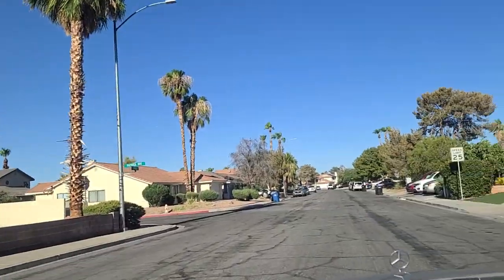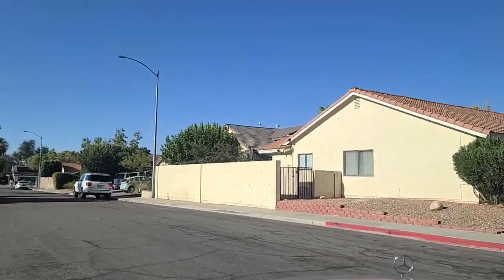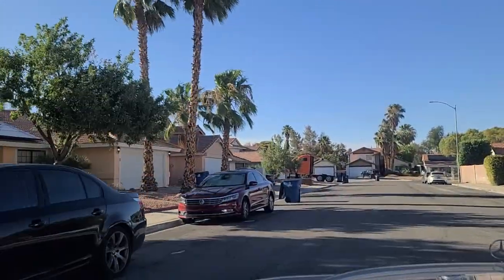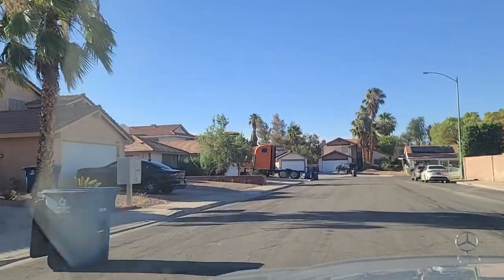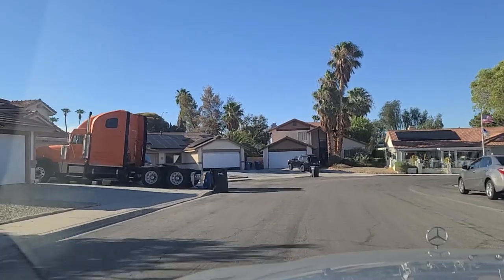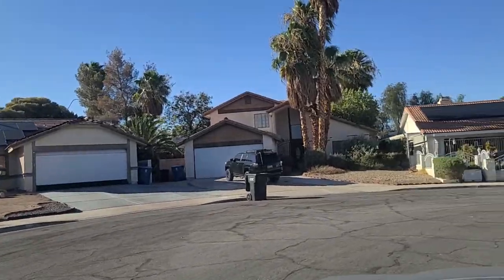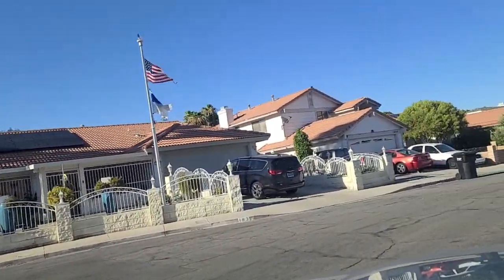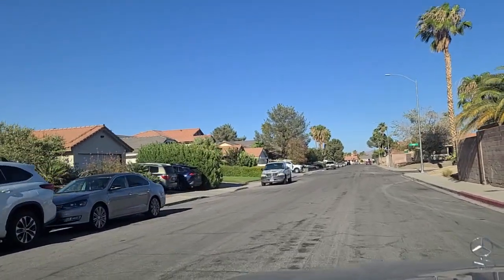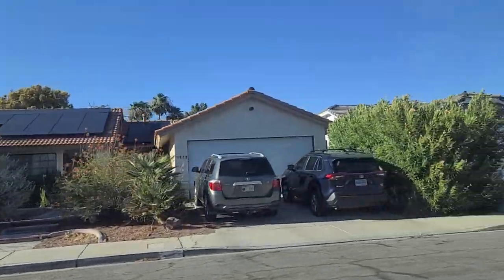This is Umbria Drive. So these homes were built back in the early to mid 80s, from what I've read online. Temperature outside right now reads 119 degrees Fahrenheit. That one's pretty jungly.